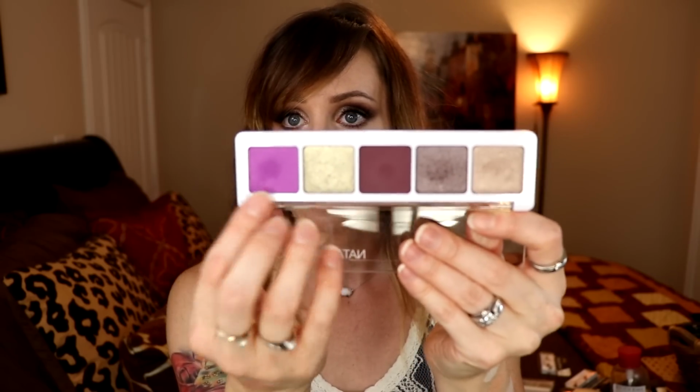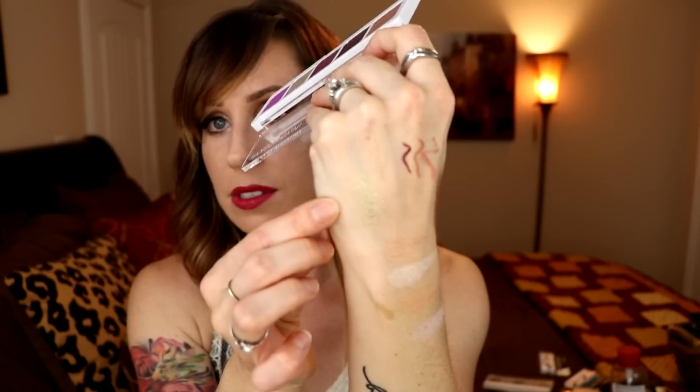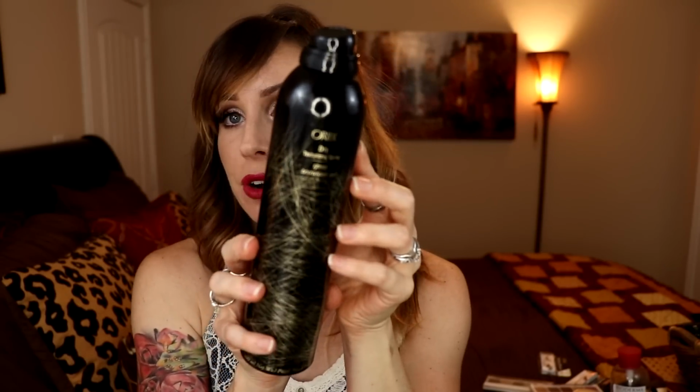Beautiful color. This color is gorgeous. This color right here is super, super pretty. That is that color swatched right there. Next we have a hair product, and this is the Oribe Dry Texturizing Spray.